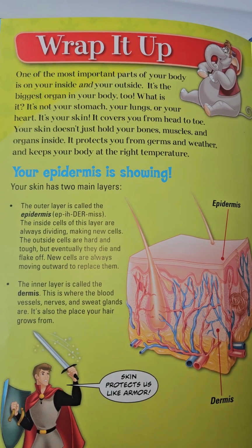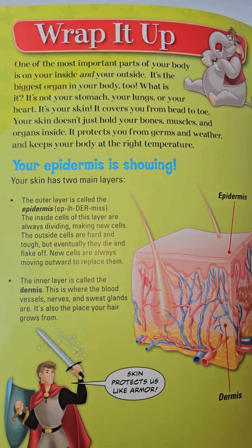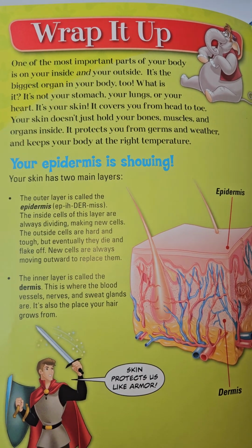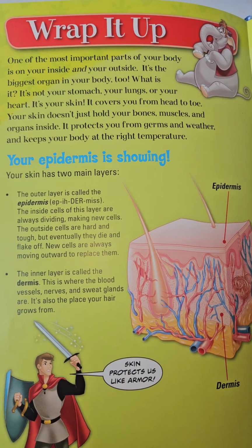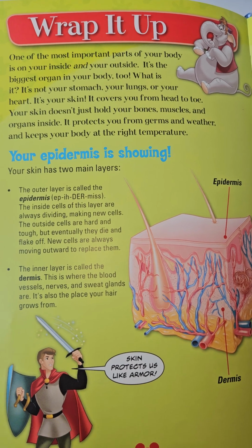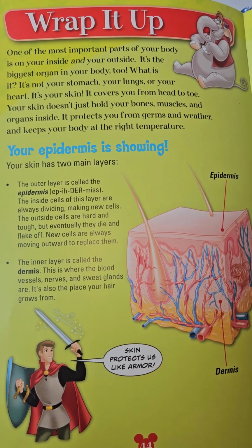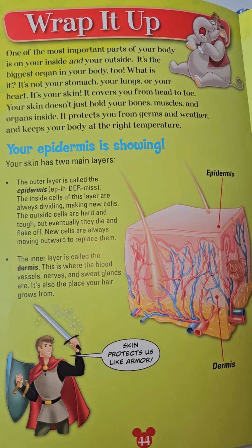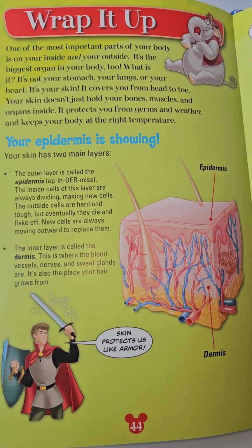Wrap it up. One of the most important parts of your body is on your inside and your outside. It's the biggest organ in your body too. What is it? It's not your stomach, your lungs, or your heart. It's your skin. It covers you from head to toe. Your skin doesn't just hold your bones, muscles, and organs inside. It protects you from germs and weather and keeps your body at the right temperature.